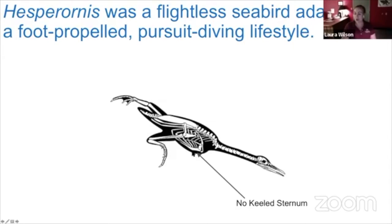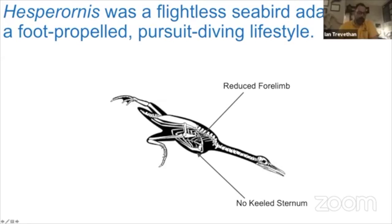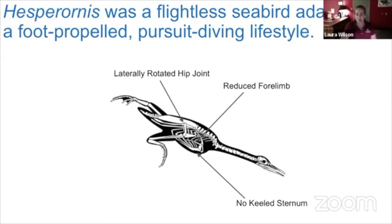So if you think about the sternum, this is the breastbone. Think about your Thanksgiving turkey or your chicken. This is where the big white breast muscles attach. These are the flight muscles. These birds weren't flying. They don't have big flight muscles, so they don't have that big keel, like the keel of a ship, on the sternum to support all of those flight muscles. They have these tiny little slivers of forelimb. They don't even have their lower limb or finger bones.